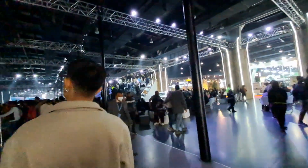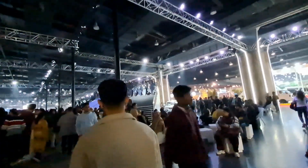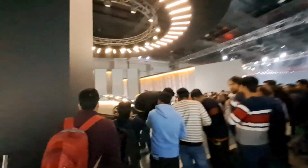Yo, I'm in Tata Motors showroom right now. The budget just keeps getting bigger and bigger. Itna sort of budget. Oh, there it is. There's the one.